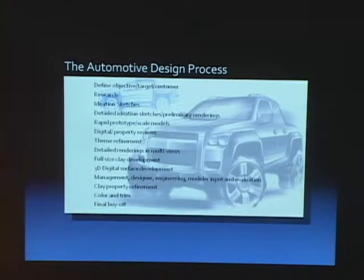All right, these are steps. I'm not going to take the time to read all these, but these are the steps of the design process. Once again, you need to do a lot of research, a lot of sketching, prototype models, digital reviews with your management and other designers to make sure you're not going off into la la land, and a lot of refinement.